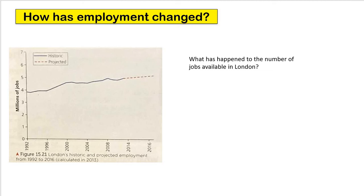So if we were describing this in an exam, we would simply be saying that generally we have an upward trend, but we would certainly point out this faster increase here, the slow decrease here, and a slightly more pronounced decrease here in sort of 2008 to 2011.